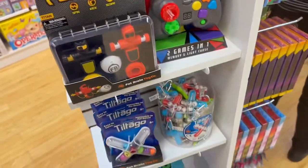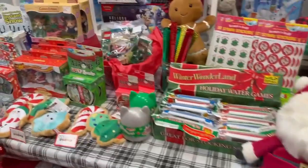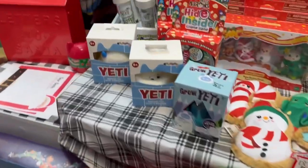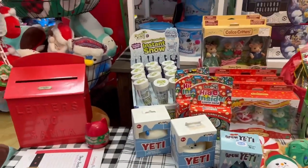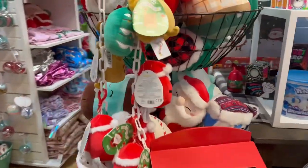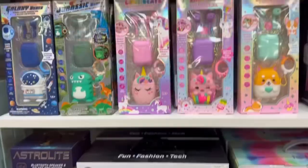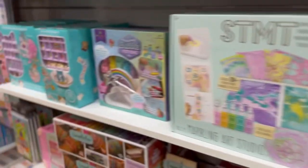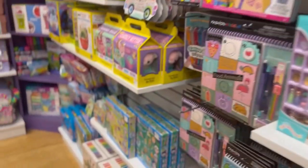But after that, I went back to the front of the store to see the Christmas things because I was like, I don't want to miss anything because it's Christmas time and I want to get all the Christmas fidgets, all the Christmas slimes, all the Christmas everything. And yeah, honestly, I am obsessed with anything Christmas. And once again, I made my way to the back just to make sure because I want to see everything in the store. And they had a lot of cool DIY stuff. Honestly, this store is so cool.